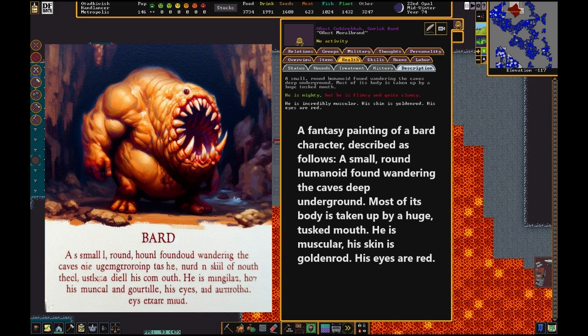So the prompt was a fantasy painting of a bard character, which it ignored, described as follows: a small, round humanoid found wandering the caves deep underground. Most of its body is taken up by a huge, tusked mouth. The AI art kind of does like teeth as tusks, which I appreciate. I actually really like that. But you can see in the original Dwarf Fortress art, for the Steam version 50 point whatever, it has just a big mouth with 2 tusks on the end. So not perfect, but I do like this interpretation.